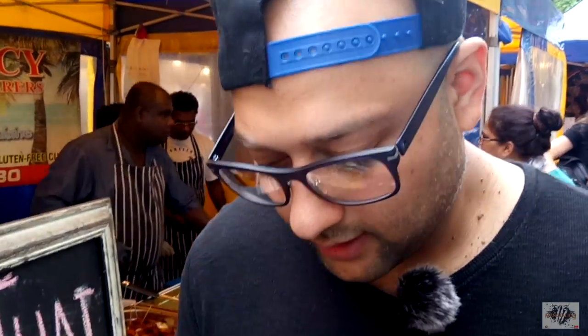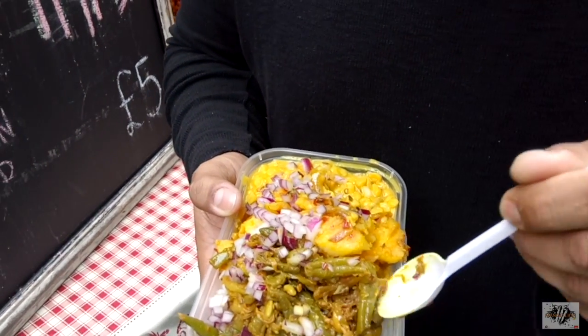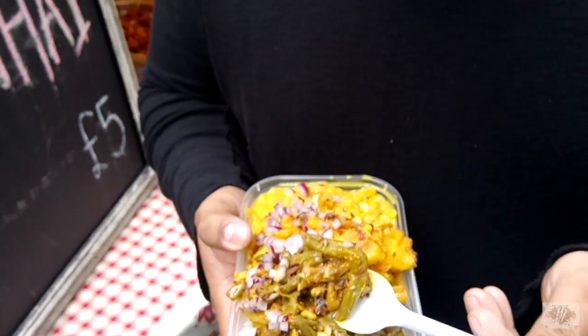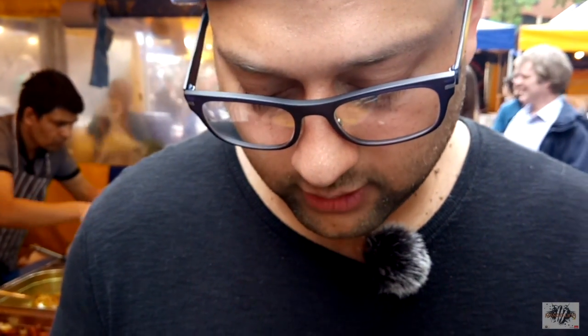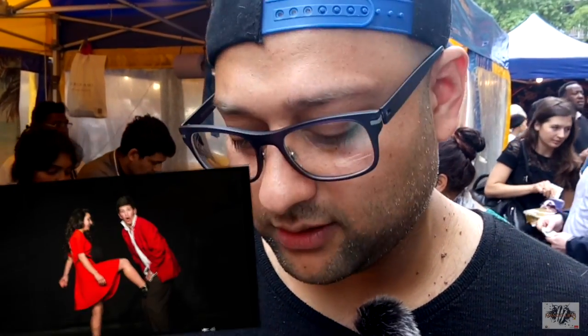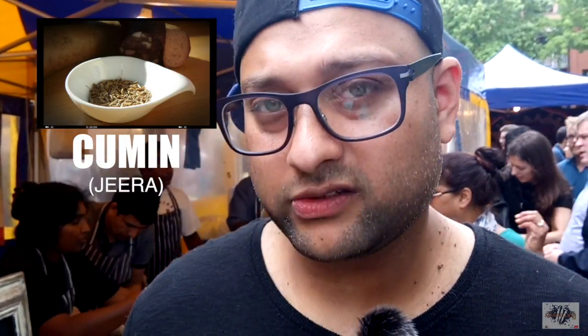First of all, we'll get some of the green beans and try that. It's got a lot of onions in there, and you can smell it straight away. It's got a really nice spicy scent to it, which is brilliant, and it looks really well cooked. Let's try this. Wow, okay. The heat hits you straight away. It is spicy, but it's got a slight hint of sweetness to it. But then the spice really kicks you in the mouth. It's a good hit, and it's got a slight bitter taste. You've got a lot of spices in there, like jeera. The onions give it that extra bite. So that's the green beans.